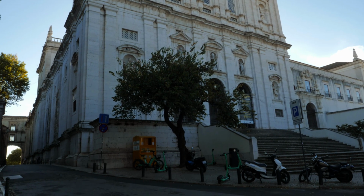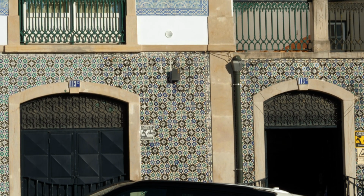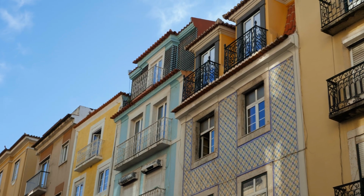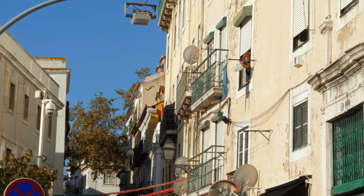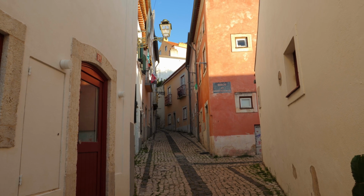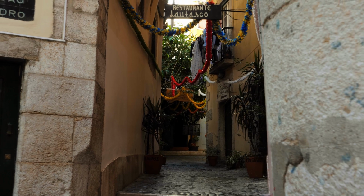In 1755, the Great Lisbon earthquake and the ensuing tsunami destroyed almost all of Lisbon and surrounding areas. Alfama, however, managed to escape largely unscathed, hence why it is now the oldest neighborhood here, and its age reveals itself in the streets, narrow and winding with a character influenced by its historical Moorish occupants. It's a perfect place to wander around and get lost in.